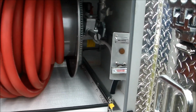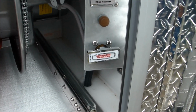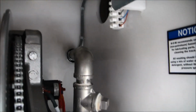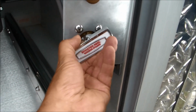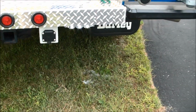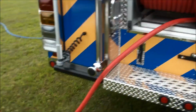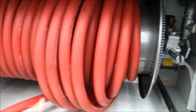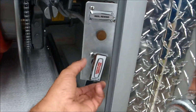So back at the pump panel, I shut off my T-handle. I closed the supply line to this rear booster reel that feeds in through the top. Now I'm going to open my bleeder, and that'll drain the water out of that line underneath the vehicle. Now I can take my nozzle off and roll the hose back up, and we'll secure this and tie it up nice for its ride to New York.